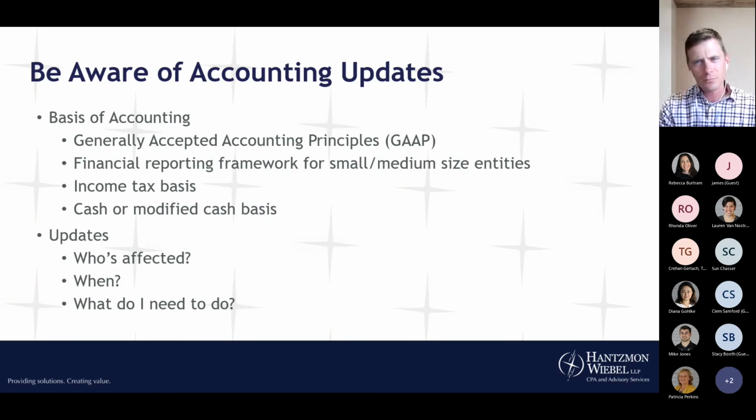Now, how frequently accounting changes or updates are coming out will depend on which basis of accounting is being used. The generally accepted accounting principles, or GAAP, are going to have way more accounting updates a lot more frequently than some of the other bases of accounting listed there.